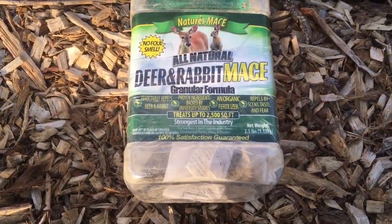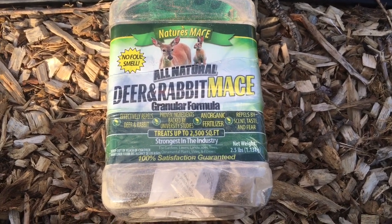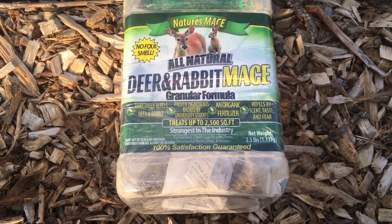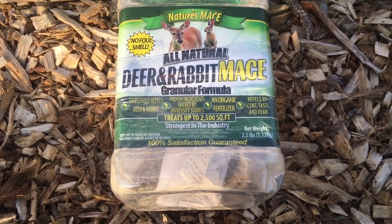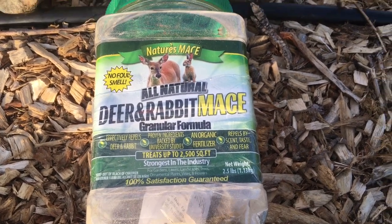So these are a couple of other products we're trying. This one is called Deer and Rabbit Mace. It's by a company called Nature's Mace. It's a veteran-owned company. It's blood meal, bone meal, and garlic for the most part. We put it down at the beginning of the week, and it seems to be working great so far.